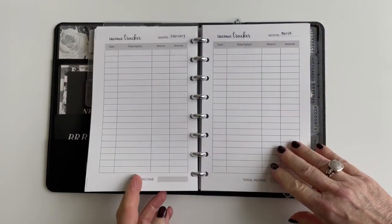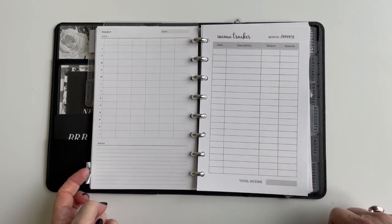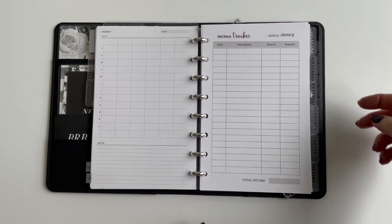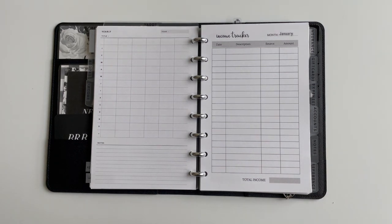So anyway, I have one of these for each of the months so that I can do that. I'm keeping my 2020 in here so I can compare by month and look back and forth. It's very helpful to me. If you have a side hustle, that might be a great way for you to keep this also.